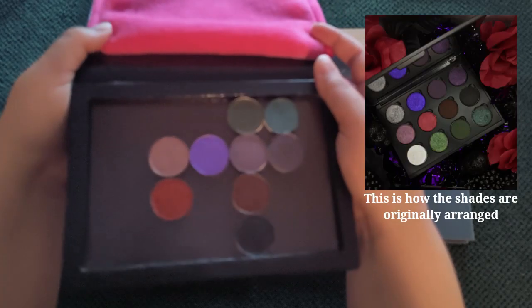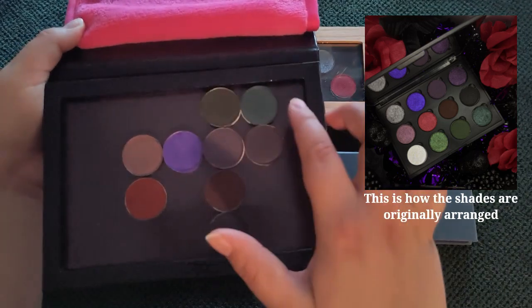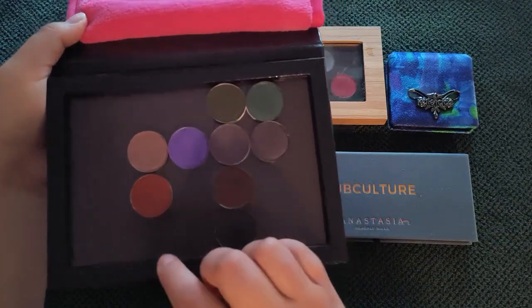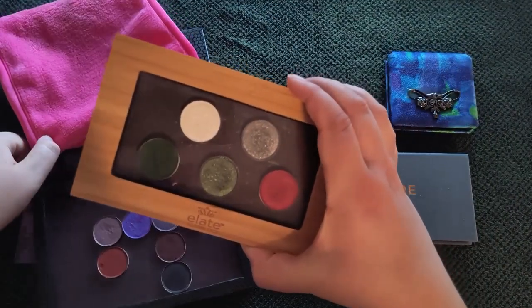This is the Baleful Bog palette from Dandelions. I also received this for Christmas. Now, this has 2 extra shades. This shade is not in the palette, this reddy brown. And these shades are also from this palette.